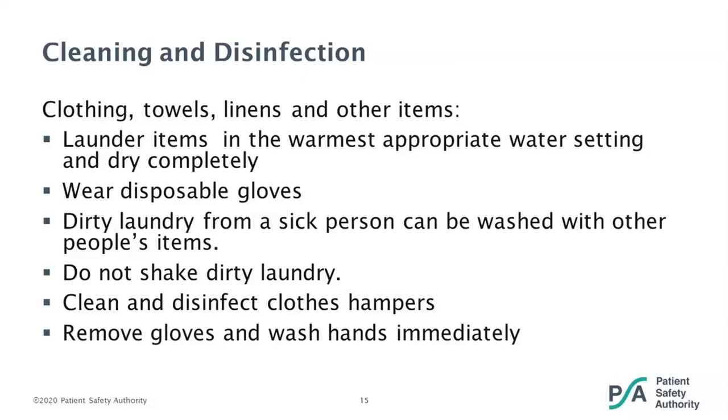Do not ever shake dirty laundry because you will what we call aerosolize, or throw those germs up into the air where they can either be breathed in or settle on other surfaces. After you put the dirty laundry in the washer, remember to clean and disinfect your hamper. And then remove your gloves and wash your hands right away.